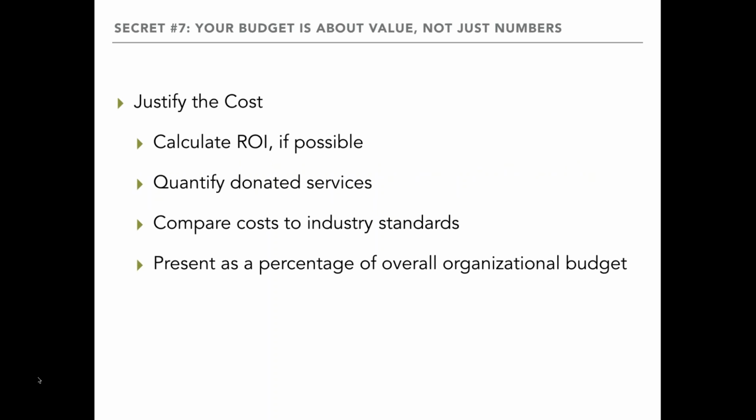Well, one of the ways that you could attempt to do it is to calculate the ROI if at all possible. You'll want to compare the investment to the resulting increase in the organization's bottom line. I know that's not always the easiest thing to do, but if you can do it, definitely do it. You can also quantify any donated services, put a value on them. You could try comparing your costs to industry standards to give the judges some context, some frame of reference. So make sure you're letting them know how your budget measures up.